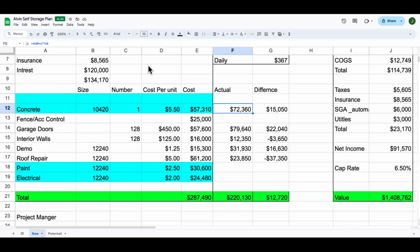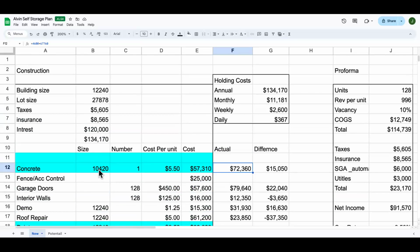Concrete ended up being about $17,000 more, now $72,000. Why is that? We went out there and measured it, thought we had about 10,000 square feet of lanes, if you will, so space in between the buildings where we were placing the concrete. And we measured as best we could that we had about 420 square feet of those inlets, those mouths that go over the culverts into the facility.